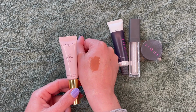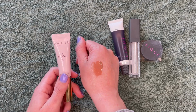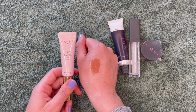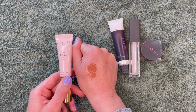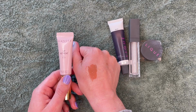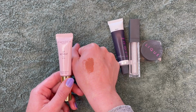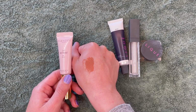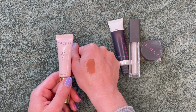It's not too thin. It's quite nourishing. It doesn't feel like a lip oil to me. It feels like a liquid lip balm, which I love. But you know what? I don't really like unscented lip products. I love my lip products to smell like vanilla or honey, chocolate, baked goods, caramel, whatever it is. The only thing I like scented is my lip products.